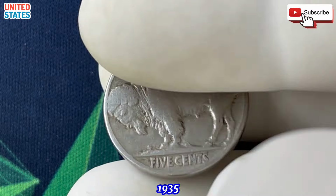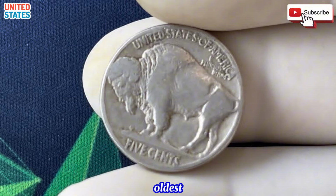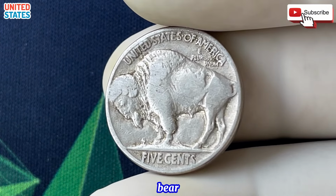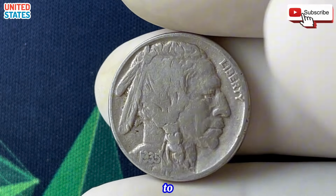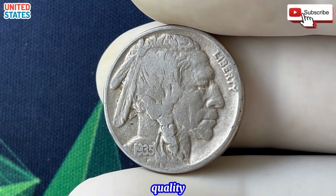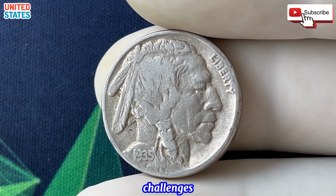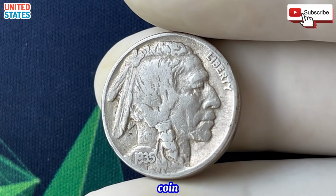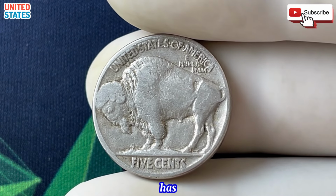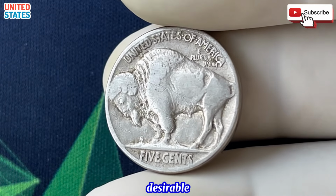The 1935 Buffalo nickel without a mint mark was minted at the Philadelphia Mint, the largest and oldest of the U.S. mint facilities. Coins produced in Philadelphia typically do not bear a mint mark, a tradition that dates back to the early days of the mint. Philadelphia's state-of-the-art equipment ensured high-quality production, though the intricate design of the Buffalo nickel presented its own set of challenges. The raised details of the coin, particularly the date and features on the bison, were prone to wear over time. This has made well-preserved examples of the 1935 Buffalo nickel especially desirable among collectors.